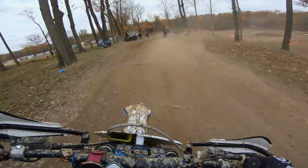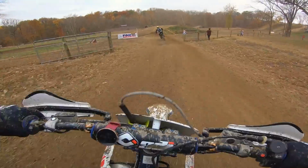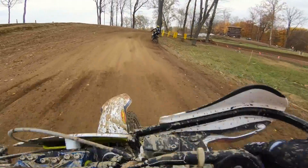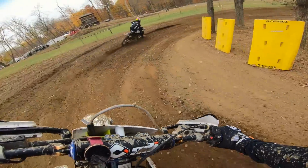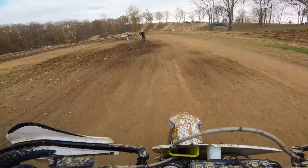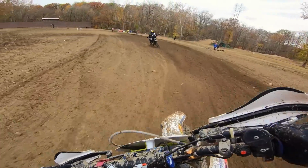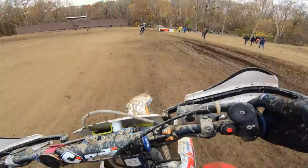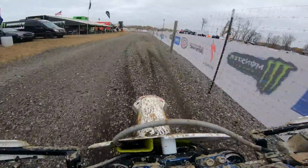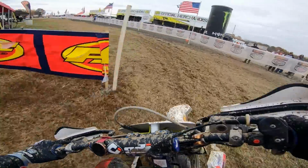On that first lap though, one thing I did notice was, holy moly, this track is rough. I don't know if it's just because of the conditions, how good it is, and just how tacky the dirt is. Or maybe it's because they had record numbers this weekend at the race, and there's so many people on this track all weekend. So it was already beat up on the first lap.